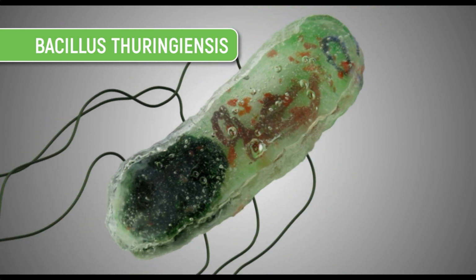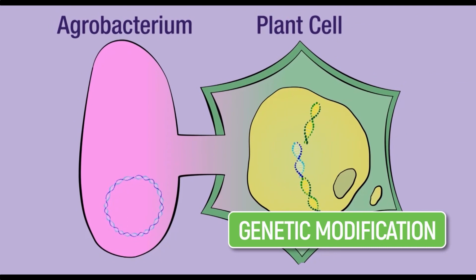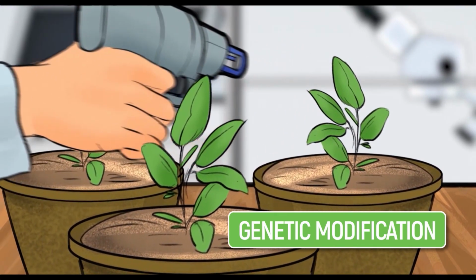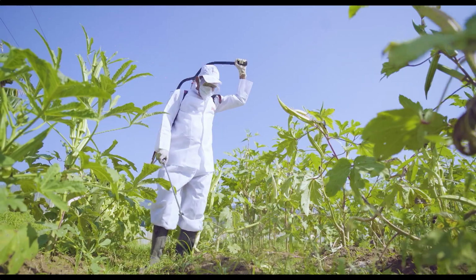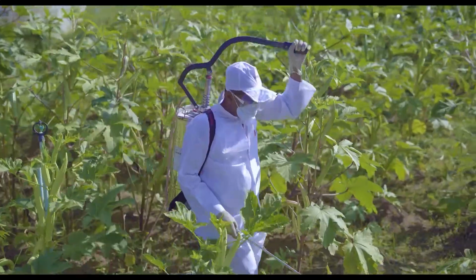The gene is from the Bacillus thuringiensis, a common soil bacterium. The method is called genetic modification. It allows farmers to reduce the use of insecticides.